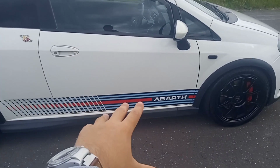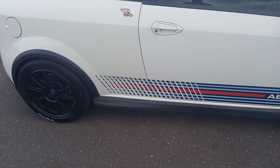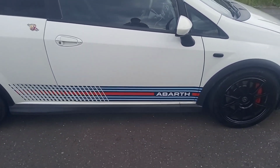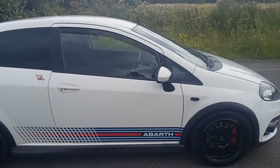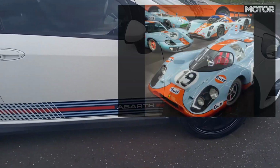Now, I absolutely love how it does mimic the original Abarth stripe style, where it fades off into the back of the car, but it's just Martini. What else is there to say? It's the coolest racing brand ever, along with Gulf, so to have it on this car is perfect. You've got to have a white car really for Martini, and then obviously a light blue car for Gulf, so this works really well.